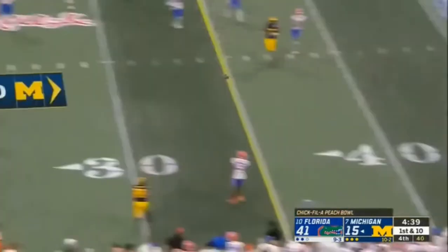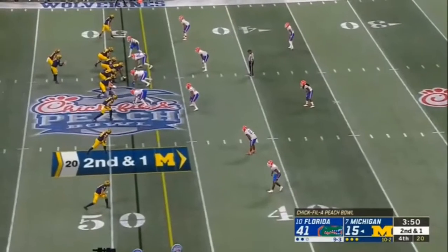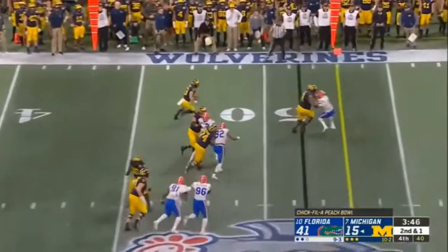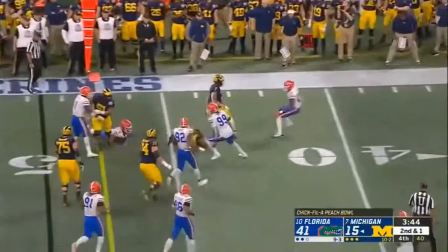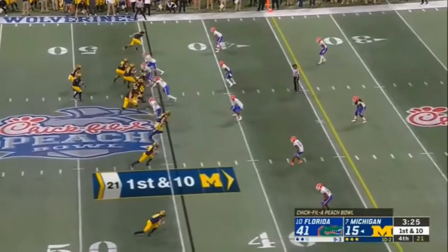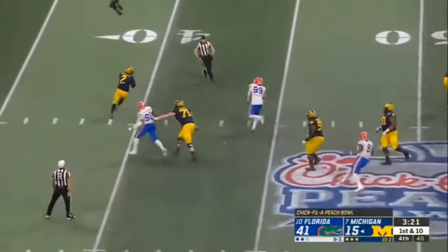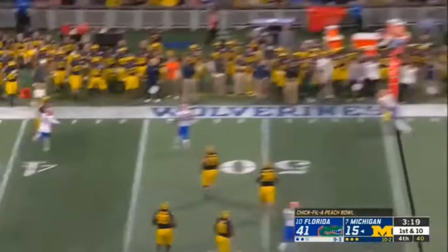And not that Shea is the greatest quarterback of all time, because he's certainly not. But Shea is a better quarterback than most in the SEC as well. So, not exactly the easiest QB either to be going up against.